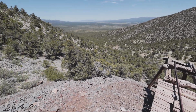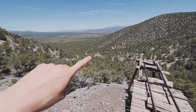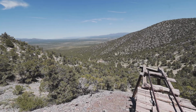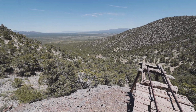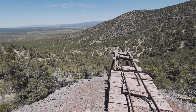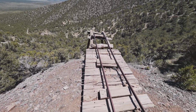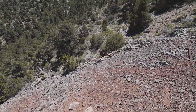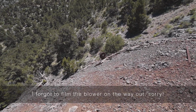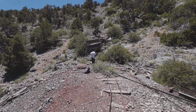Okay, we are at the middle adit, and the lower stuff's way down there. We had to hike from beyond the other side of the ridge to get up here. There's a small trestle. Looks like they had a tram system starting from this adit. There's a large blower down there. We'll check that out in more detail in a second. And then the adit is over here.